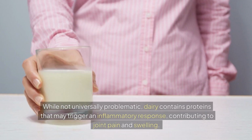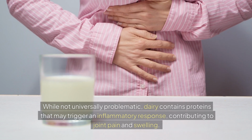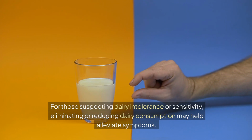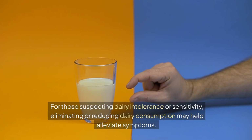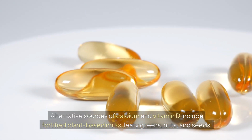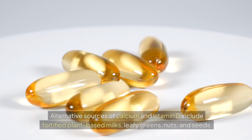While not universally problematic, dairy contains proteins that may trigger an inflammatory response, contributing to joint pain and swelling. For those suspecting dairy intolerance or sensitivity, eliminating or reducing dairy consumption may help alleviate symptoms. Alternative sources of calcium and vitamin D: fortified plant-based milks, leafy greens, nuts, and seeds.